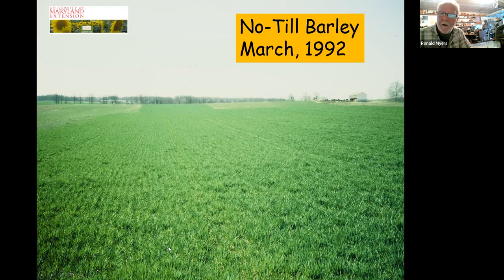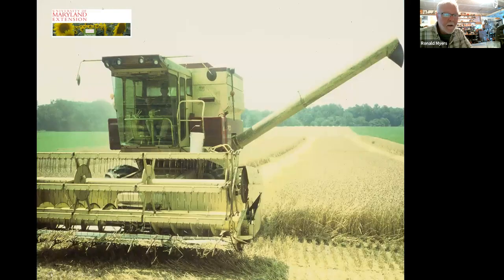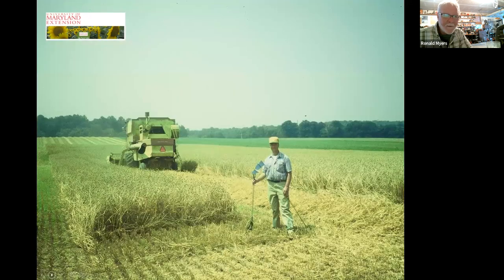And I didn't put any nitrogen on in the fall. I didn't put any nitrogen on in the spring, nor at any time during the growth of this barley did I put nitrogen on. And here we are combining it. There's Orville in there. Crops master before me, still working. There I am doing research. And here's the barley coming after that alfalfa.